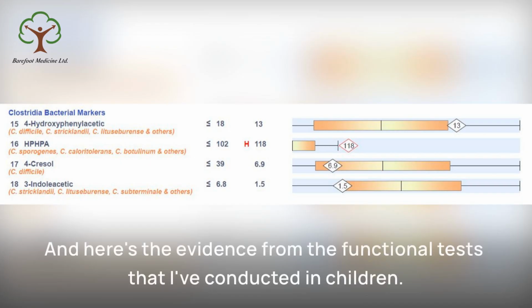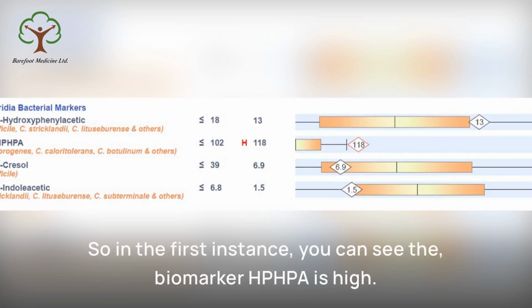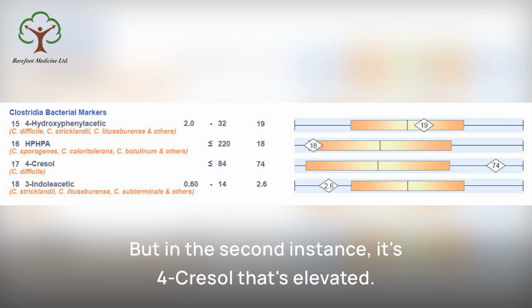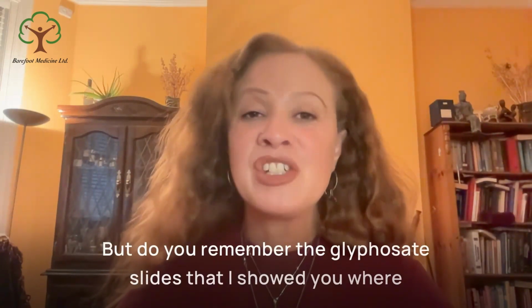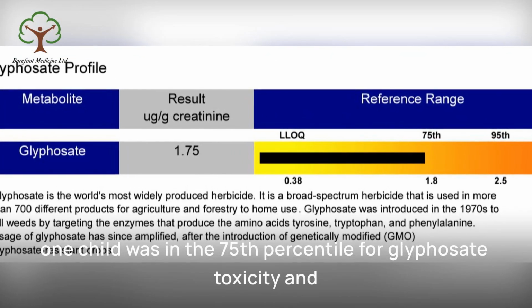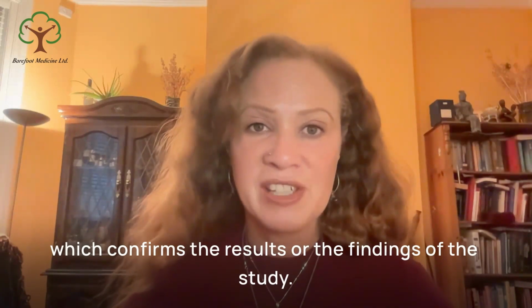And here's the evidence from the functional tests that I've conducted in children. You can see that there are different species of the Clostridium bacteria. So in the first instance, you can see the biomarker HPHPA is high, but in the second instance, it's 4-cresol that's elevated. These individual biomarkers give me specific information about the symptoms experienced by your child and obviously the pathogenesis of the developmental delay. But do you remember the glyphosate slides that I showed you where one child was in the 75th percentile for glyphosate toxicity and the other one was in the 100th percentile? Well, these results are from the same two children, which confirms the findings of the study.